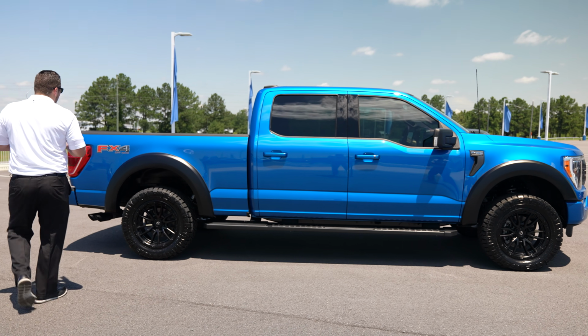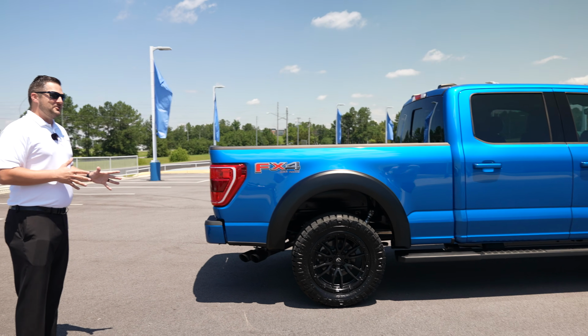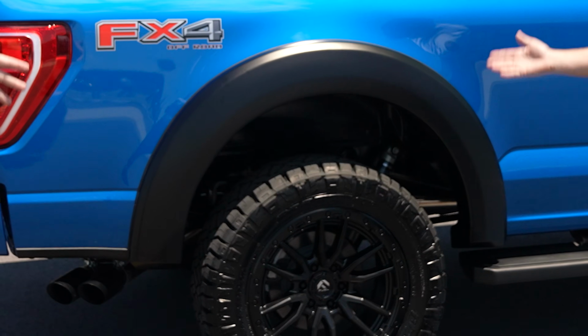So now I'm really excited about this last part, Mr. Colton. It's not the last part, we've actually got a lot more to cover, but I'm really excited about this particular setup we got back here. I think I know what you're talking about. It's the fender liners. You really like the fender liners we add to every truck. Because it completes it, right?